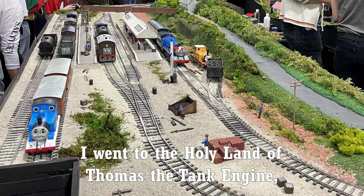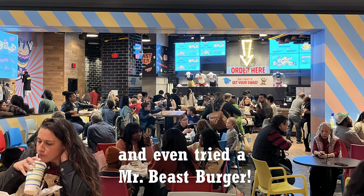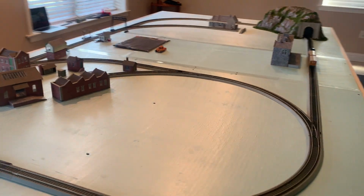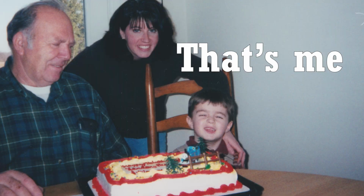This past weekend, I went to the Holy Land of Thomas the Tank Engine, saw two of my childhood icons, took the most amazing B-reel of my life, and even tried a Mr. Beast burger. I'm Landon, and for the past 3 years, I have been working on the Thomas the Tank Engine layout of my childhood dreams.